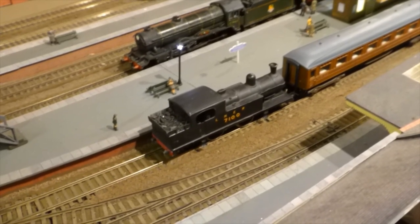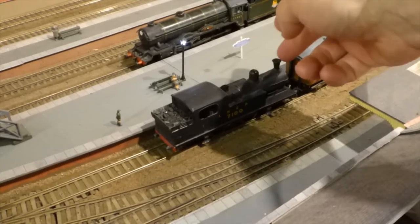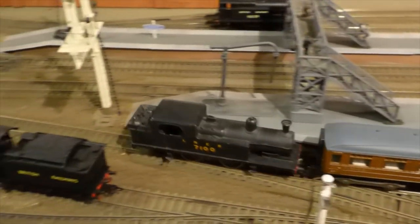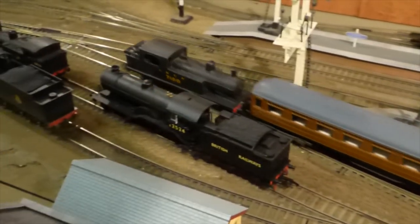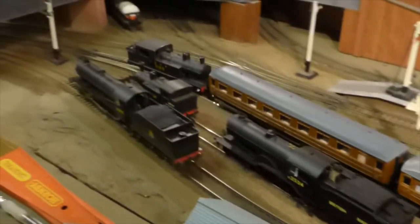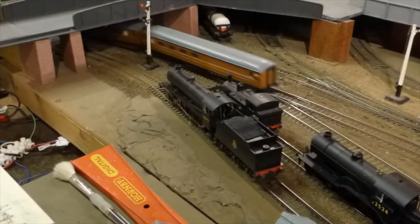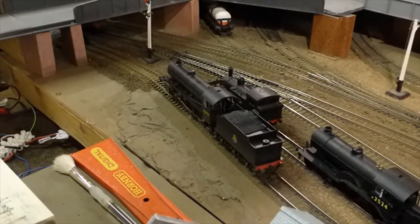Oh, and it stalled. Just shows that it's not perfect. I'm not trying to pretend it is. But it is a unique model.